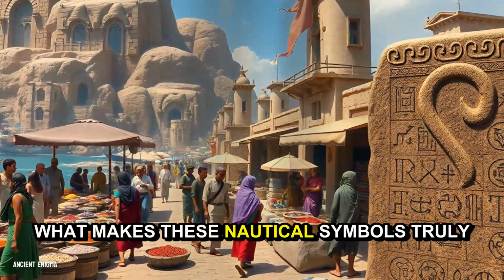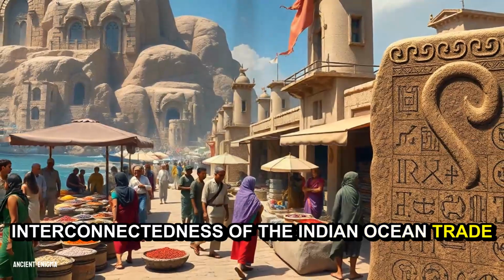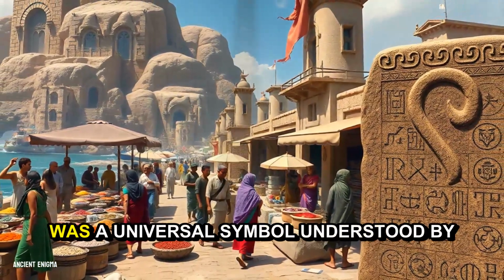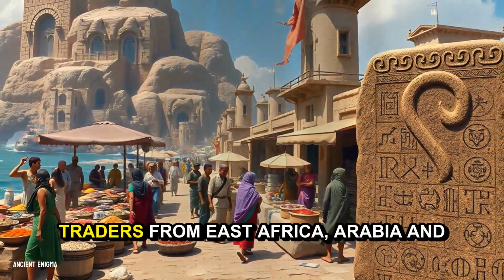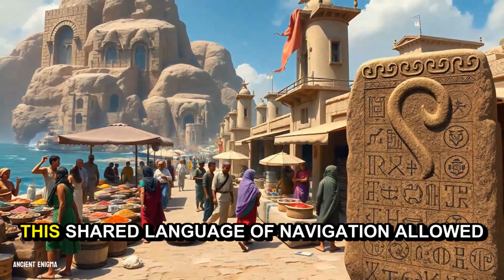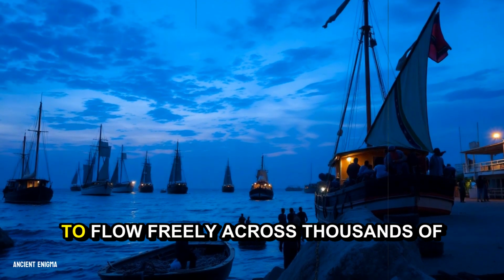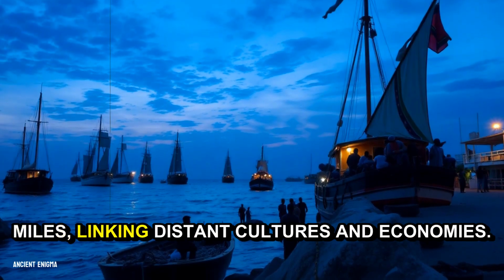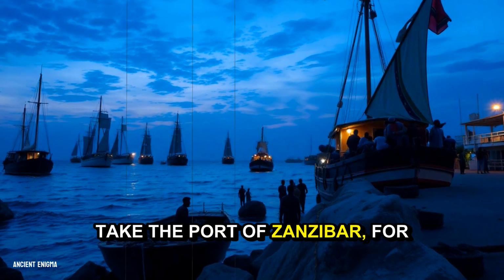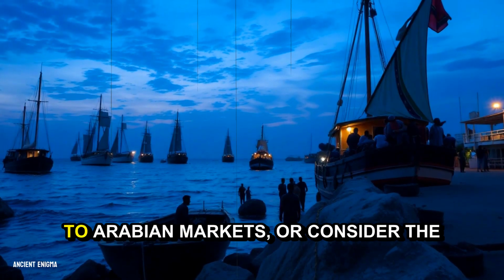What makes these nautical symbols truly fascinating is how they reflect the interconnectedness of the Indian Ocean trade network. The fishhook wasn't just used by one group of sailors, it was a universal symbol understood by traders from East Africa, Arabia, and India alike. This shared language of navigation allowed goods like spices, textiles, and gemstones to flow freely across thousands of miles, linking distant cultures and economies. Take the port of Zanzibar, for instance, where fishhook markers guided ships laden with cloves and cinnamon to Arabian markets.